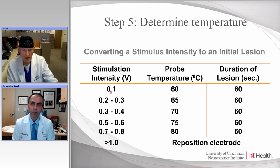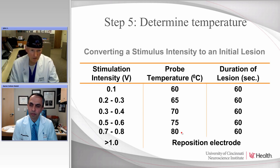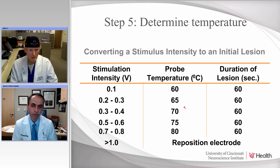This slide shows how we equate the intensity of the stimulation with the probe temperature that we would use to make a lesion. The more stimulus required, as the voltage increases, it means that more temperature, which you're recording while you're making the lesion, is appropriate. We never take the temperature above 80 degrees centigrade. That's just under boiling, or under the point where you would make an irreversible lesion and actually coagulate the tip of the electrode. So these are the primary areas you want to work in, around 70 degrees centigrade.